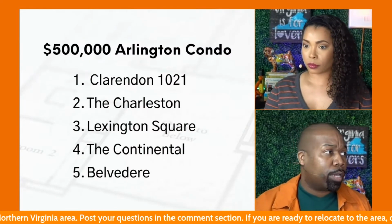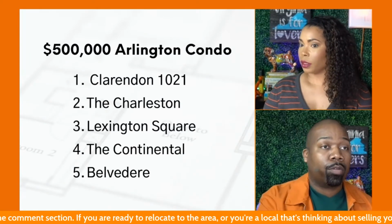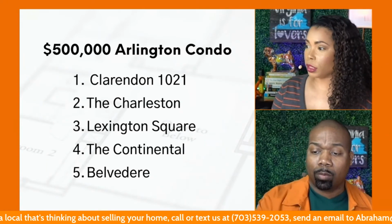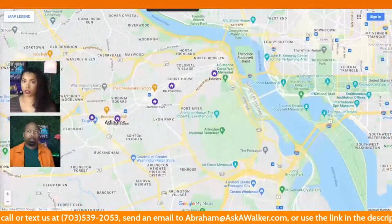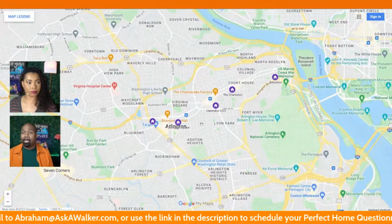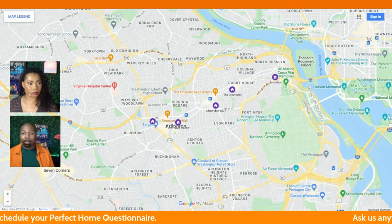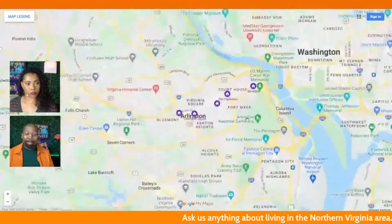Excellent. So these are the units that we're going to be taking a look at. We're going to be looking at five buildings today. The first two are going to be in the Clarendon area. Then we're going to head on to the Ballston, Virginia Square area, finally ending up in Rosslyn at the last location, the Belvedere. And this is where they are on the Google Map. This Google Map link will be available in the video description after this video goes live. I'll probably put it up tomorrow, so you can see the addresses for these different units and where they are on the map.